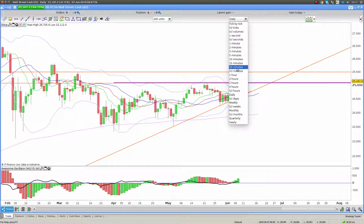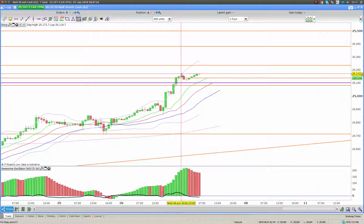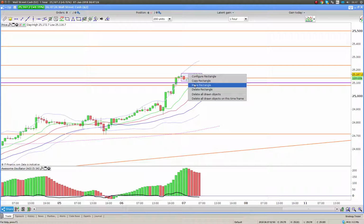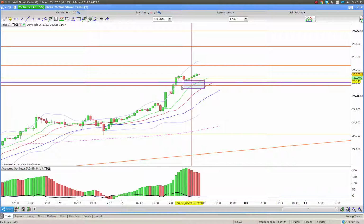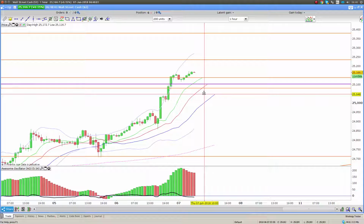So yeah, that's me for today, guys. Look for the long. It's going to be somewhere in this area. This double top may play out, or it may not play out. So I somehow don't think it's going to play out because this break is significant. So I would expect a retest of that break. Anything in this area here would be a good area for a long, and I think that's the way I'm going to play it today.